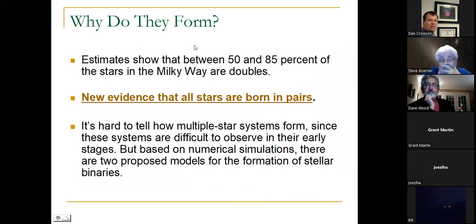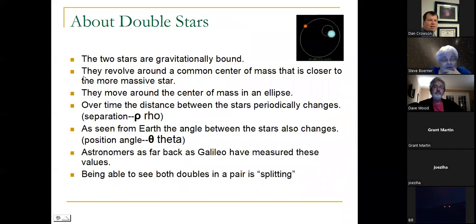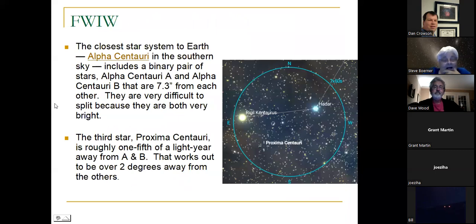Why do they form? Well, first off, how many doubles are out there? Well, we don't exactly know. And if you were to do an internet search, you're going to find all sorts of conflicting data. I've seen places when I put this thing together that said, oops, sorry about that. Oops. I quit.